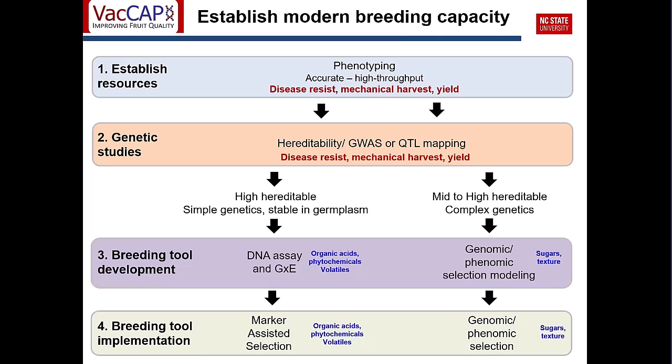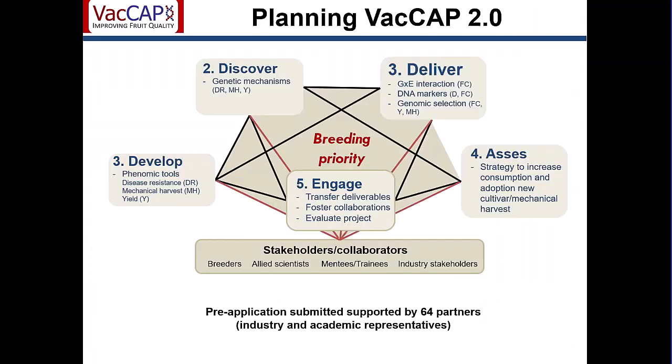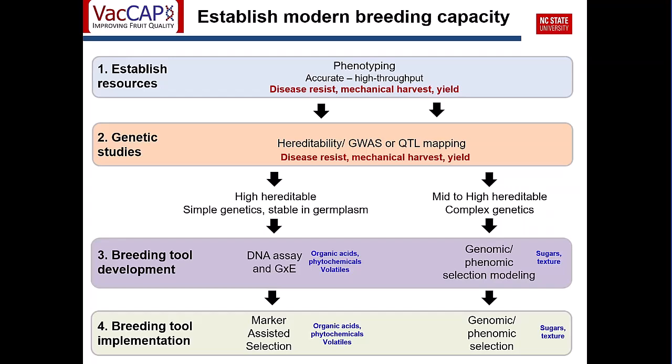The new project will be heavily focusing on developing methods for evaluating characteristics related to disease resistance, mechanical harvest, and yield, and assessing the genetics of these traits. And for the fruit characteristics we worked on in VacCAP, the first project, we will move these traits forward into the development and implementation of the tools in the breeding program through marker-assisted selection and genomic selection, and also evaluate G by E effect.